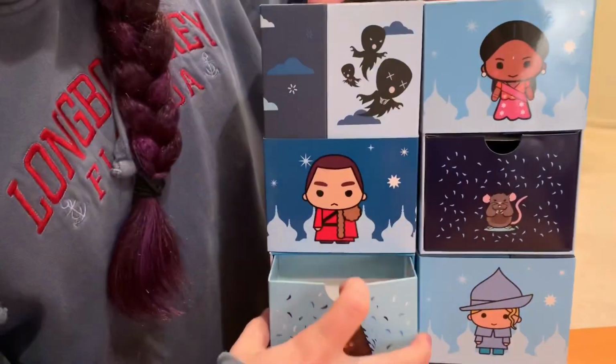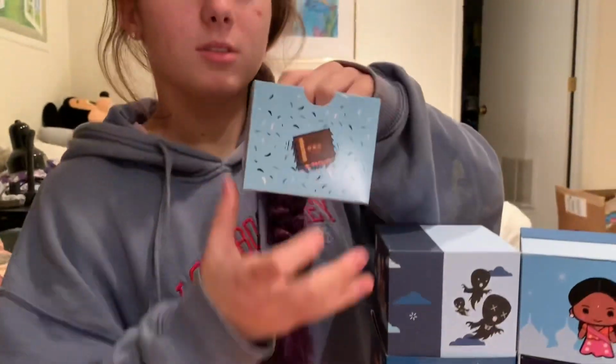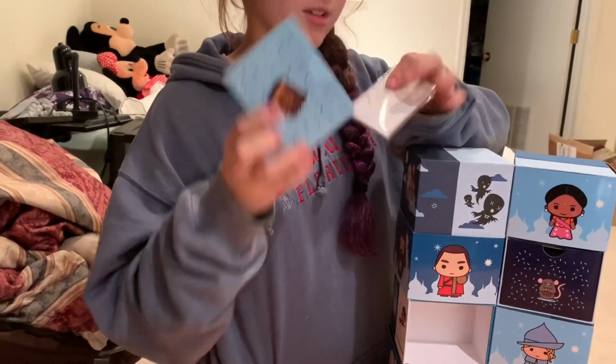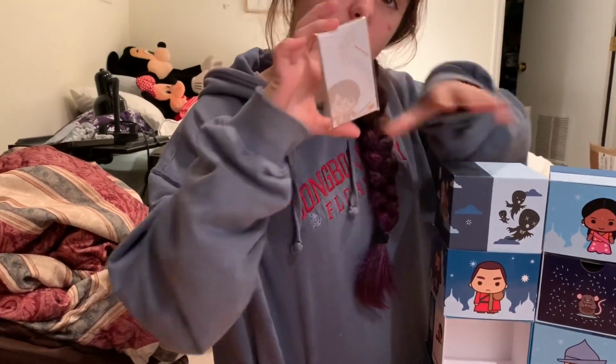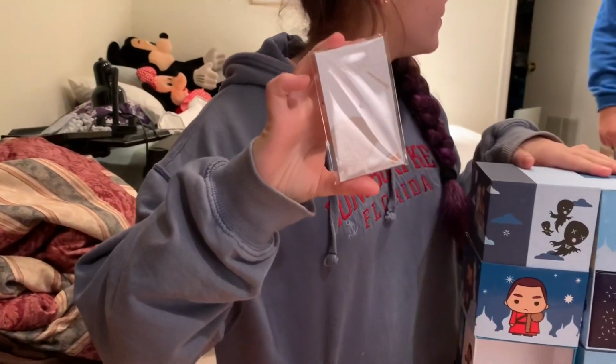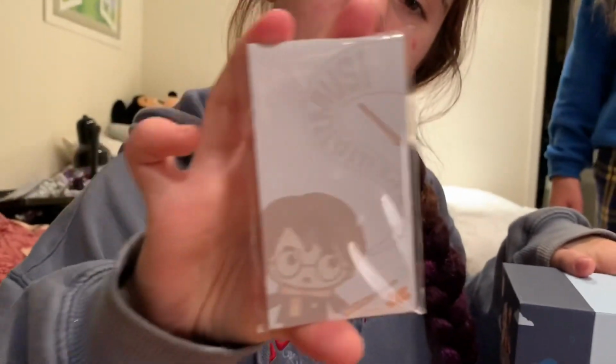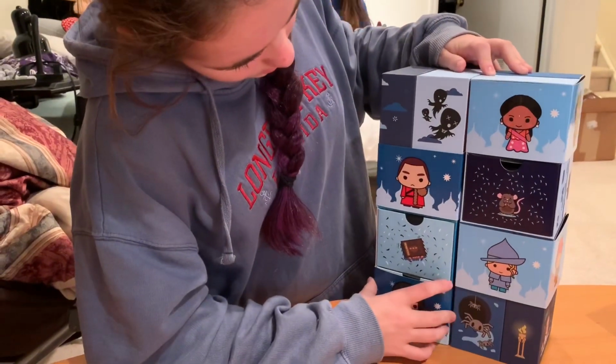Ooh, I don't know what this is, but it looks like a Monster Book of Monsters one. It'd be cute if it would be a monster. It's a little notebook. It's a pad. And what's it say? Expelliarmus. Let's see if we get it up close. Cool. Okay, here we go. Rotate it again.